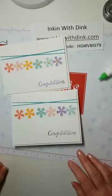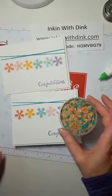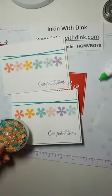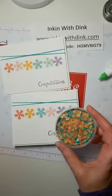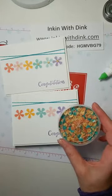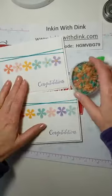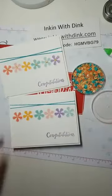Okay? Now, the other item I want to use that coordinates with that twine are these sequins, okay? So for that celebration item, you get 2 spools of the twine, the metallic twine, plus you get this whole thing of sequins. Now, I can tell you this box of sequins right here, I have already used at one of my team meetings for everyone on my team to make 3 cards, okay? So there is a ton of sequins in here. And all I'm going to do is I'm just going to kind of open this up.